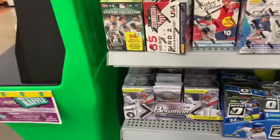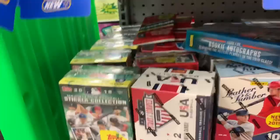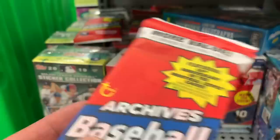They've got everything here. USA Baseball. They've got the Archives packs. We'll grab one of those. That's probably going to be about $5. Hopefully, they're all wrinkled up. So we'll put this in the stack.